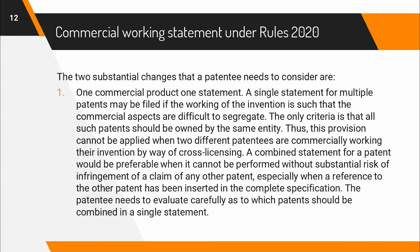A single statement for multiple patents may be filed if the working of the invention is such that the commercial aspects are difficult to segregate. The only criterion is that all such patents should be owned by the same entity. Thus, this provision cannot be applied when two different patentees are commercially working their invention by way of cross-licensing. A combined statement for a patent would be preferable when it cannot be worked without substantial risk of infringement of a claim of any other patent, especially when a reference to the other patent has been inserted in the complete specification. The patentee needs to evaluate carefully which patents should be combined in a single statement.